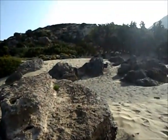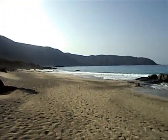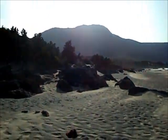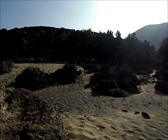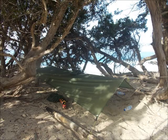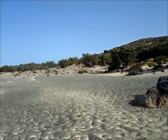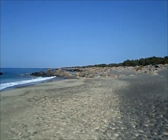And I'm off this way this morning along the coast, getting to that promontory, and then over the other side there's a little road that starts, otherwise it's a track. There is the juniper tree behind which I slept last night. And that's the direction of Elefonisos. Beautiful sand, great beach this.